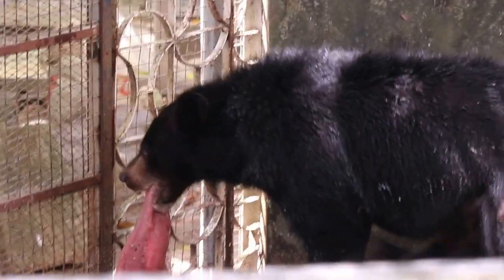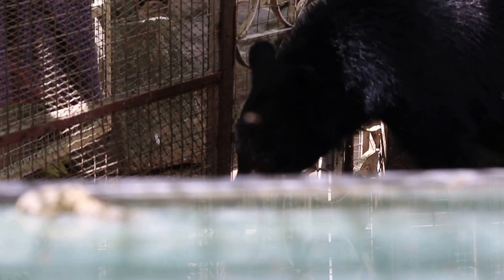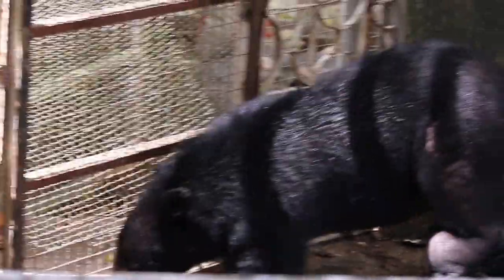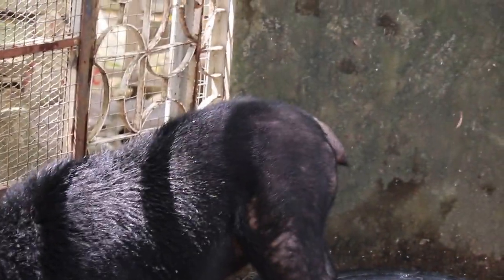So he doesn't really have much interest in eating. Yeah. You see, his head is much smaller. He hasn't grown as much as he should. Hasn't grown as much as he should, with this condition.